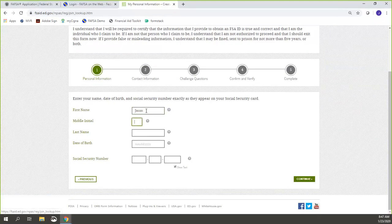All right, so when you continue on this next screen, this is where the student will enter their first name, middle initial, last name, their date of birth, and again, I'm going to fake my date of birth, and then finally their Social Security number. I would always encourage them to click show text so that they see what they are typing.